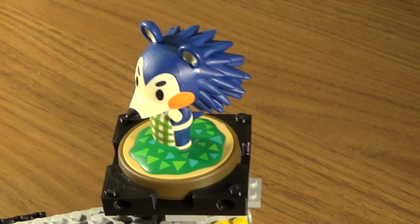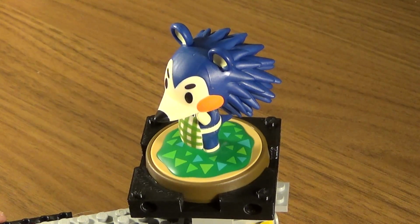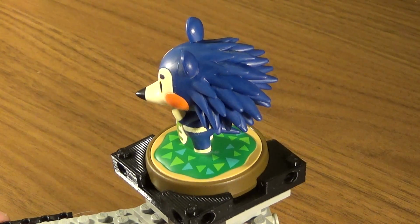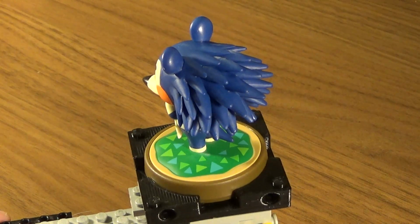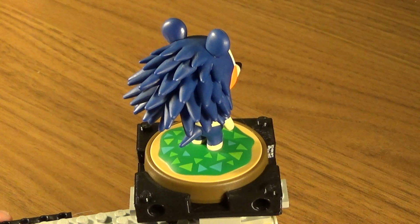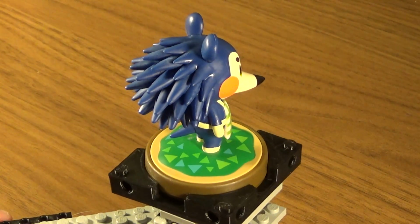With all this zooming in and out, looks like one of the CDI Zeldas. And again, it's the detailing. All the spikes done individually, and the texture on her little apron there.